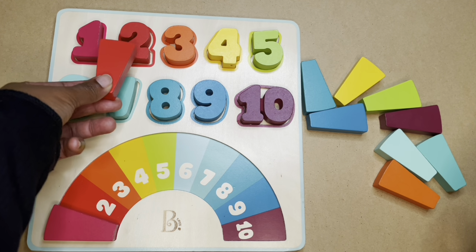P, pig. Q, queen. R, rabbit. S, sun. T, tree. U, umbrella. V, violin. W, watermelon. X, x-ray. Y, yo-yo. Z, zebra.